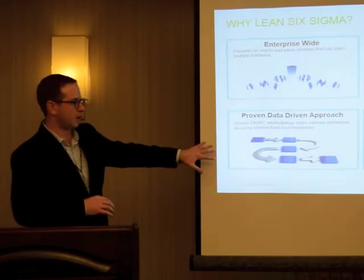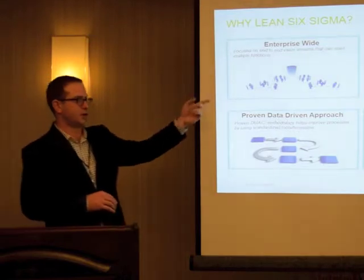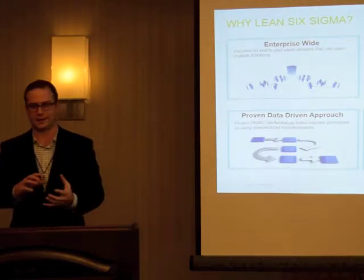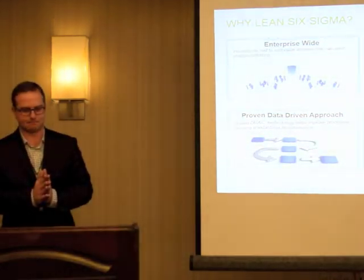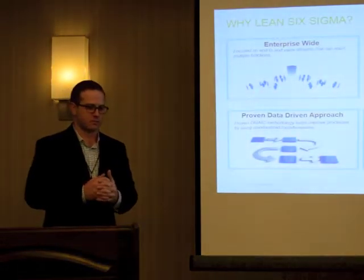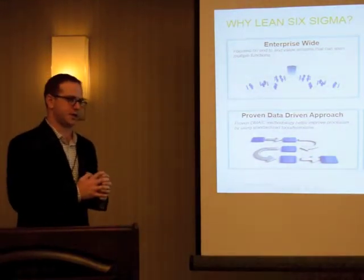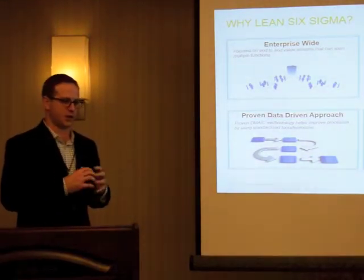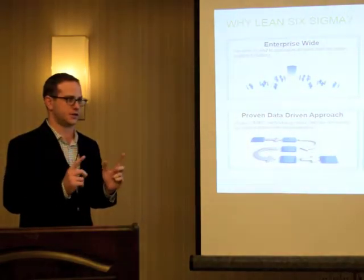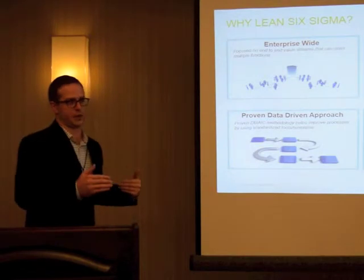One part I really like about the Lean Six Sigma methodology is that it's value stream focused. A lot of times, when we come into an organization that's having issues with execution, it's because it's very functionally focused, and they're looking only within their four walls or their scope. They're not really concerned with the impacts upstream or downstream from them.